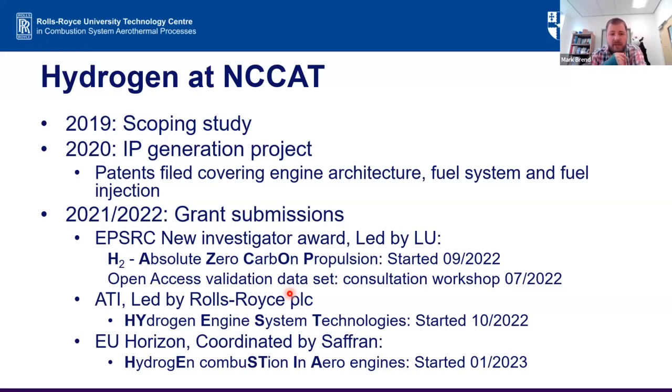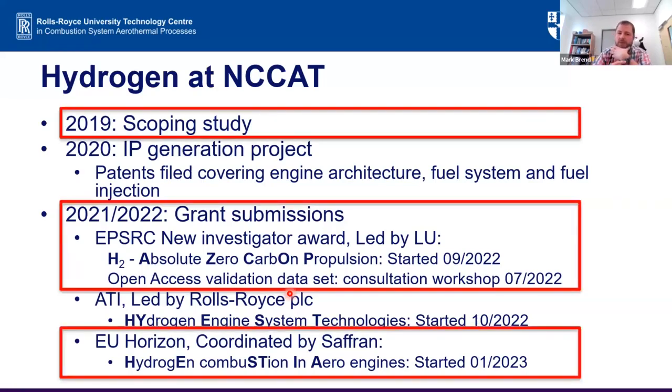So of these, there are three main things I'm going to talk to you about. I'm going to talk a little bit about some of this scoping study work we did and show how that feeds into a couple of the projects I'm currently leading the Loughborough University packages related to.